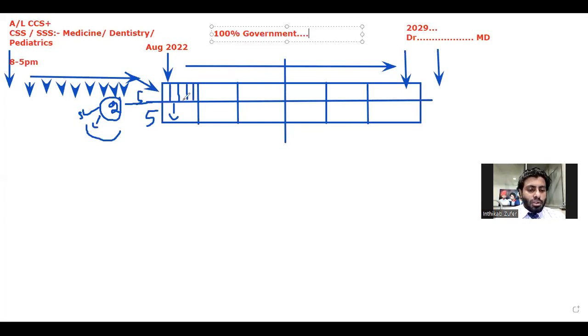Now, what happens is when you finish this, you will be studying various subjects. Some of the subjects you will be studying are pediatrics, surgery, and internal medicine, but you don't meet patients. But where do you meet patients? For example, I have studied surgery, but I have not met the patients related to surgery. I will be meeting the patients somewhere here.